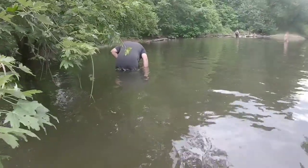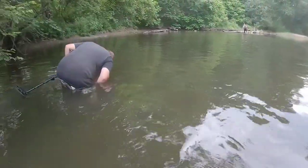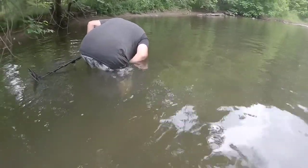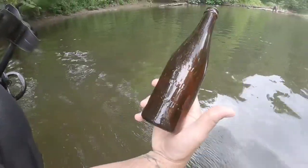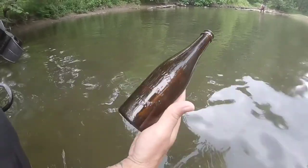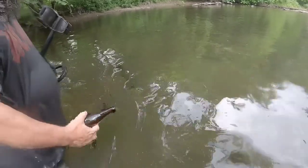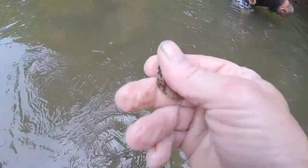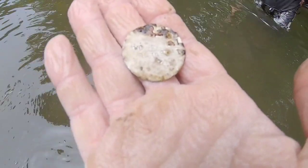So Jay said he found a bottle. I'm making my way over there. Found this big ass bone. Here, I got my goggles. Oh yeah, that's a nice one, Jay. Easy to clean up too. Nice, dude. Schumelbach Brewing Company, Wheeling, West Virginia. Cool, good find. So Jay told me to put my goggles on and scan this. You can probably see it, we're gonna go down. Probably just like a water tag, but that is a tag.